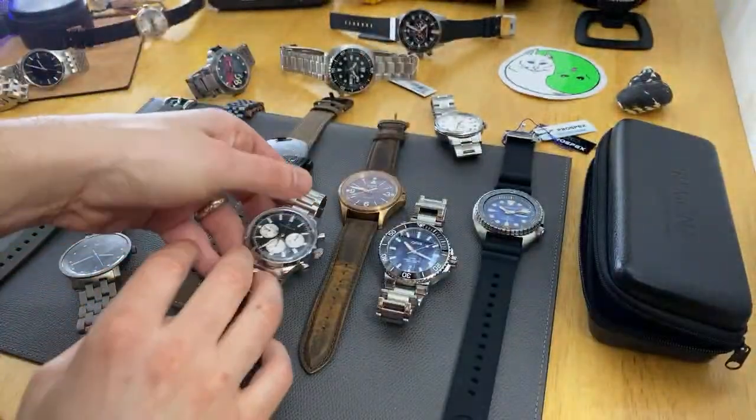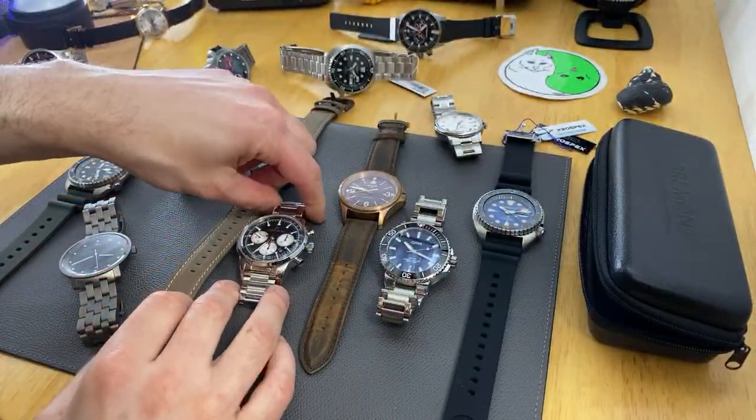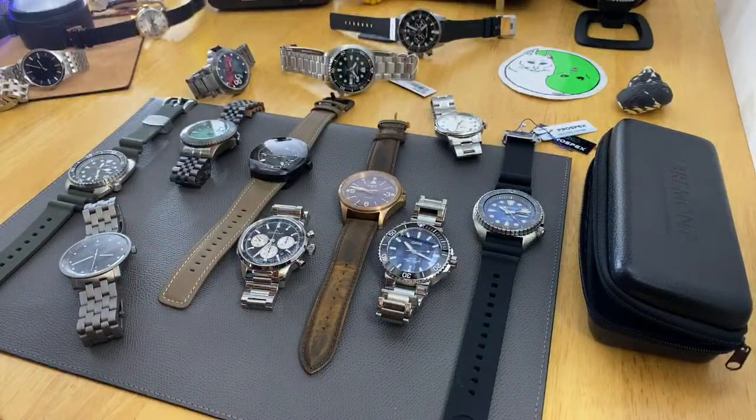I am really looking forward to seeing just all the brands out there. I want to see Rolex. I want to see Tag. I want to see Casio, Citizen, Seiko, Grand Seiko.